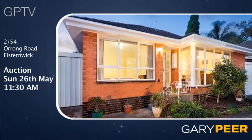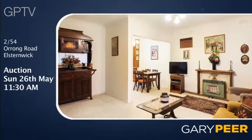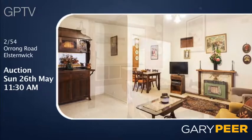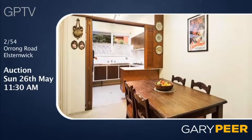It has been well attended, a very popular price range. Phil, it's going to be somewhere around that 500, which is good value. Terrific, for a 2-bedroom villa unit, single level, with a lock-up garage just near Glen Huntly Road. Make it your business to come and see that.